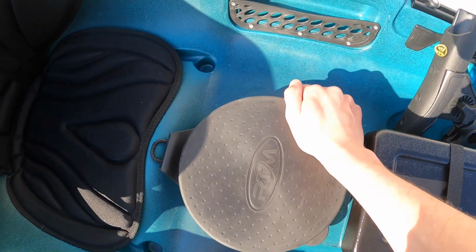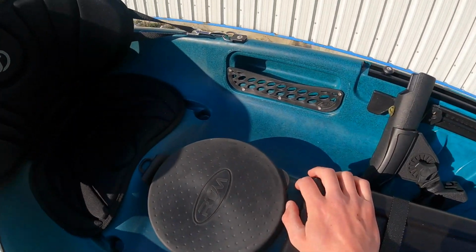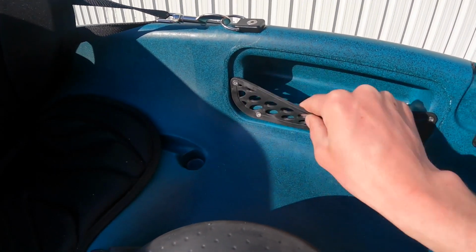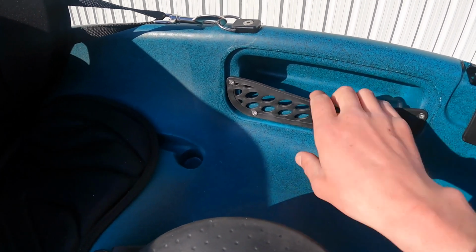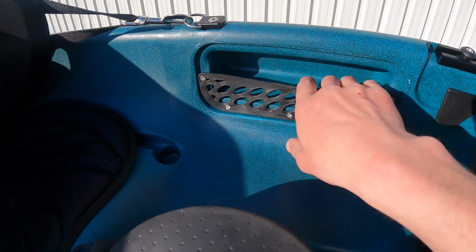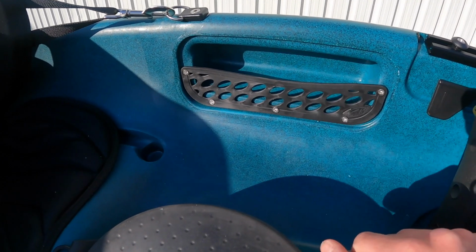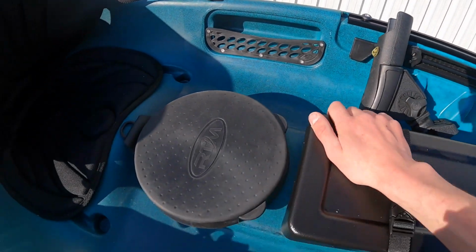Nice soft rubber. Either side of the seating area, just in front of the seating area, we've got these side pockets here with nice rubberized mesh to stop whatever you're popping in there falling out. Yeah, good for perhaps popping a lure or two in there, or your weights whilst you're tackling up, or maybe a set of pliers or a small fillet knife can pop in there nice and easily. So yeah, nice little feature there.